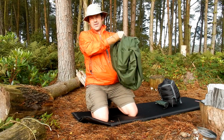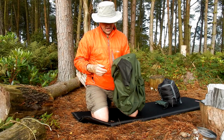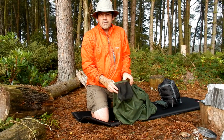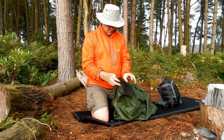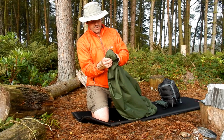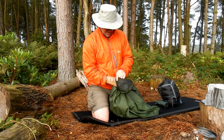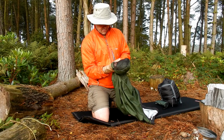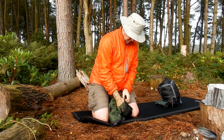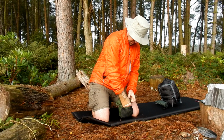No feeling of damp on the inside of it. There's certainly no condensation settled in there. This is cool though. Got no other bivvy bags to compare it to. I don't know if other ones do it, but having its little stuff sack built into the foot, you can't lose your stuff sack, obviously, and it takes no time at all, even with a gammy hand, to stick it in.